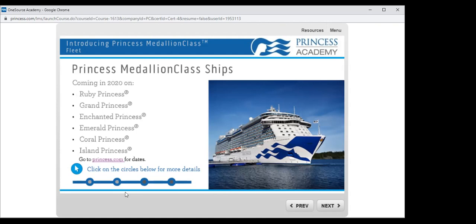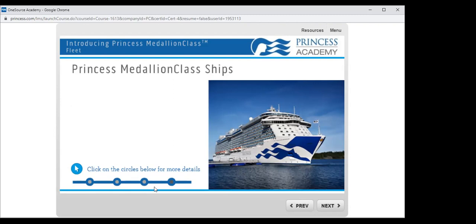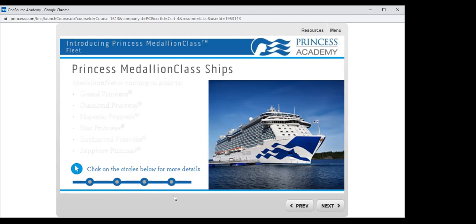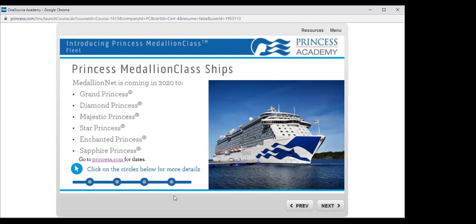Coming in 2020, so again, this is an older version: Ruby Princess, Grand Princess, Enchanted, Emerald, Coral, and Island. Go to princess.com for more information on dates. They're now available on these ships, Medallion Net, okay? The Net is available on the Coral, the Emerald, the Island, and the Ruby. And then 2020: the Grand, the Diamond, Majestic, Star, Enchanted, and Sapphire.